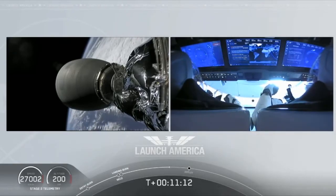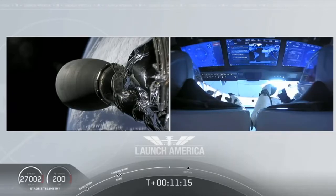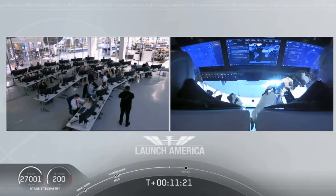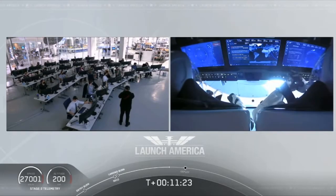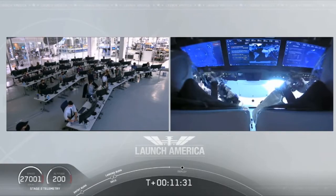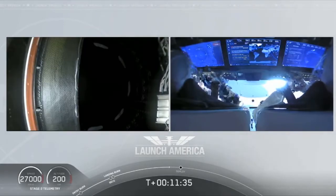Such cool views. I cannot get over this view that we are seeing right now. Bob and Doug on the right screen, inside of Crew Dragon, out in space. Yeah, already 200 kilometers over planet Earth, or a little over 124 miles, traveling in excess of 27,000 meters per second, or about 16,000 miles per hour.